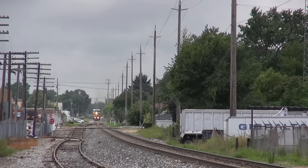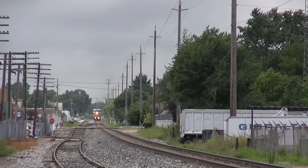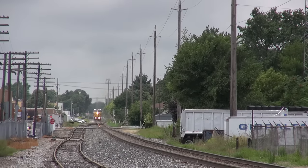After a recrew and reassembly of the train at the summit, we catch them one more time heading through Zeeland on the home stretch of their run to Grand Rapids.